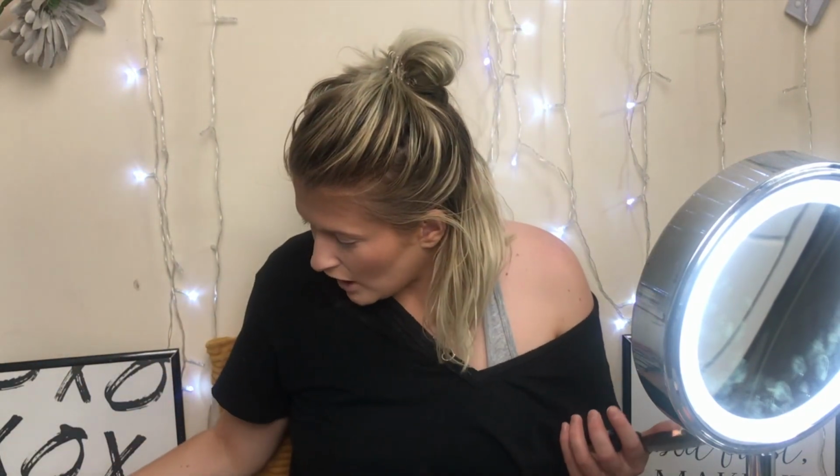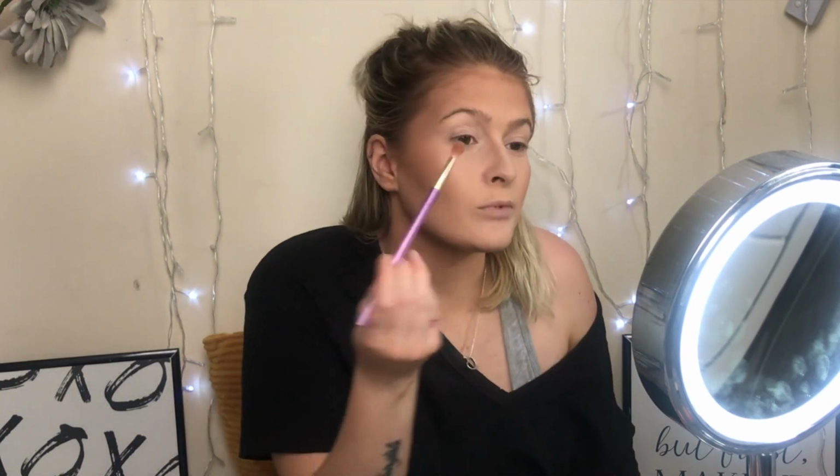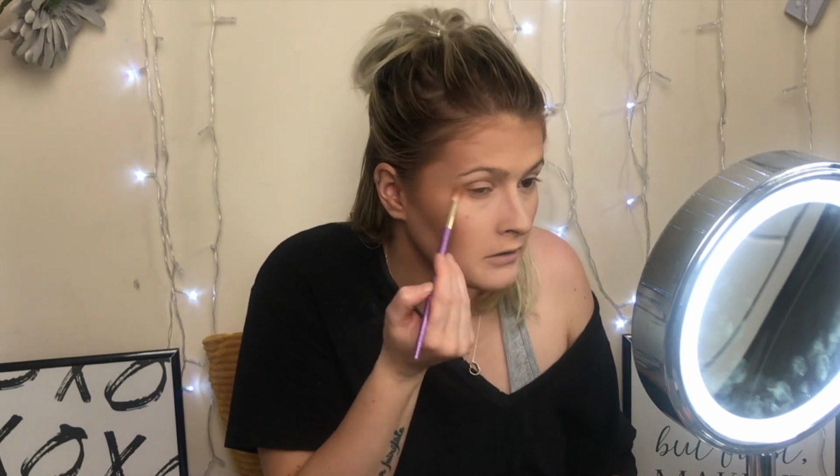So where do we get to now? I'm going to pop some bronzer in the crease of my eyes because this is what I would do on a daily basis. I would just shove some bronzer in the crease just to add some colour to my eyes. So I'm just going to take a Real Techniques brush, super messily, dragging it out here. On an everyday I'm usually getting ready in about half an hour or so, which sounds quite long actually.